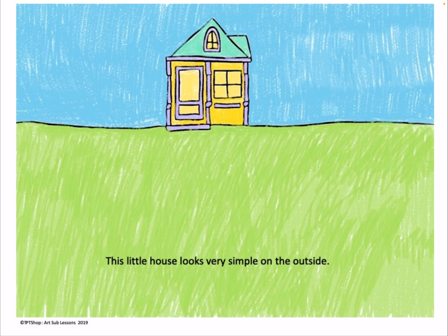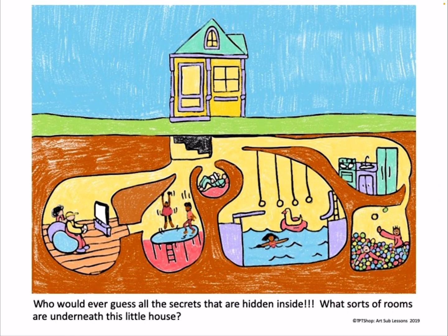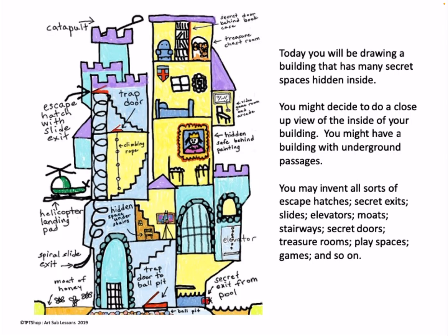So this is getting into what you guys are going to do. You've got a little house here. Looks very simple on the outside, but inside you have all these hidden secrets down here that somebody has designed. So you're going to do the same sort of thing. Your job today is to draw a building that has many secret spaces hidden inside.